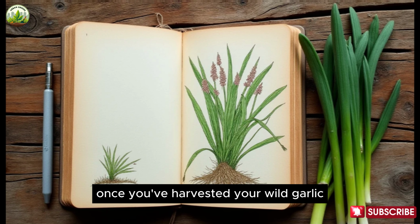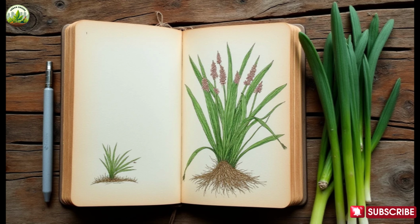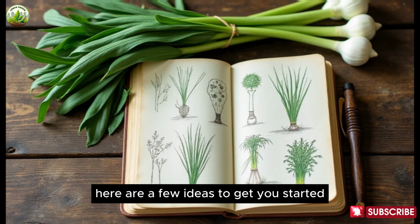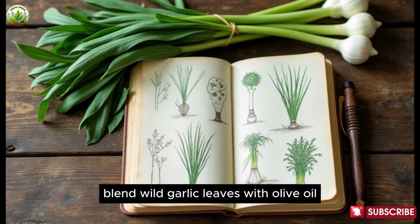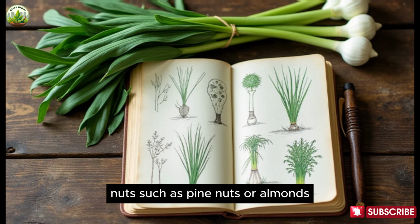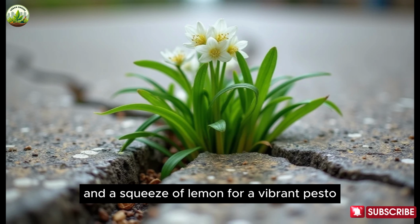Culinary uses for wild garlic. Once you've harvested your wild garlic, the possibilities in the kitchen are endless. Here are a few ideas to get you started. 1. Pesto. Blend wild garlic leaves with olive oil, nuts, such as pine nuts or almonds, Parmesan cheese, and a squeeze of lemon for a vibrant pesto.